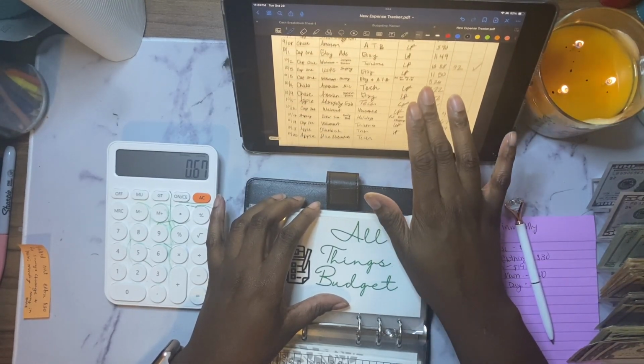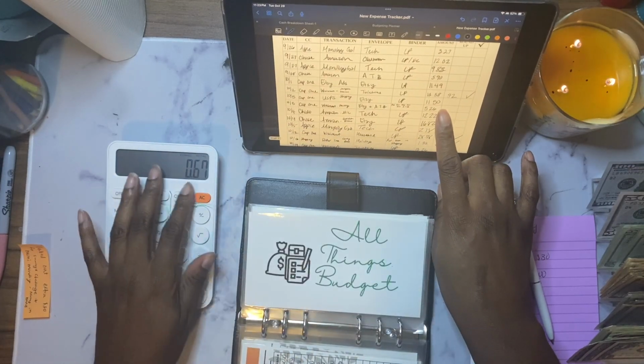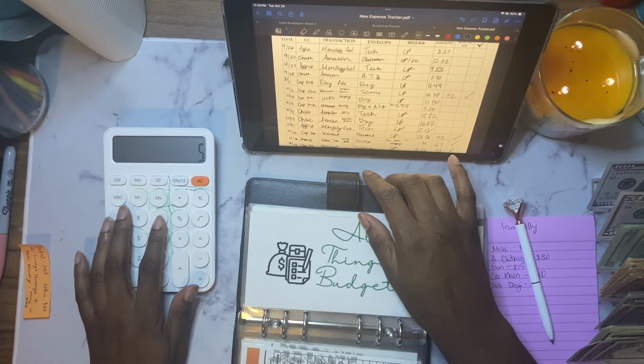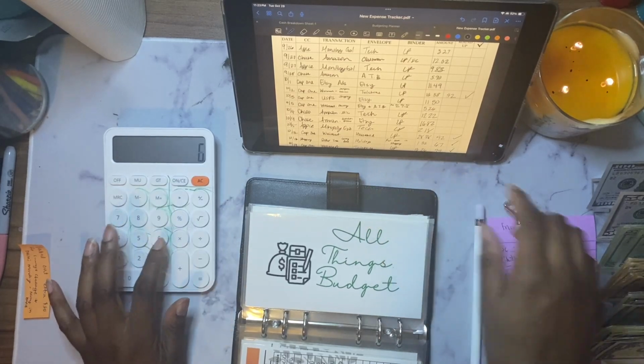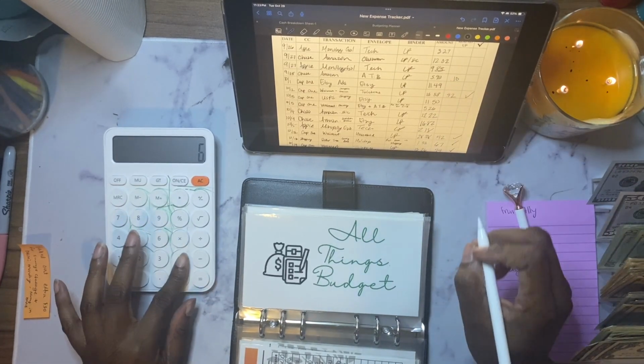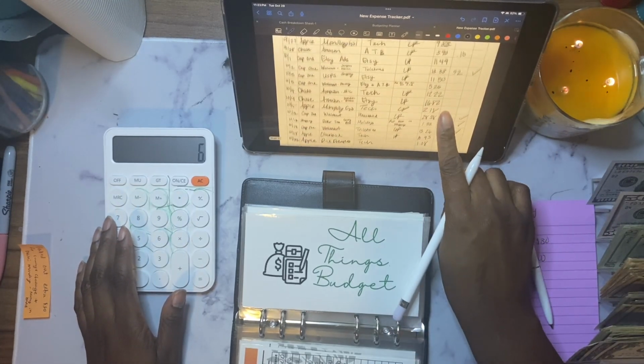Let's see. What's next? All things budget. We do have a few things for all things budget. So I had to buy some stuff on Amazon for $5.90. So that's going to be a 10 cent upcharge to $6. So that's the only thing for all things budget.